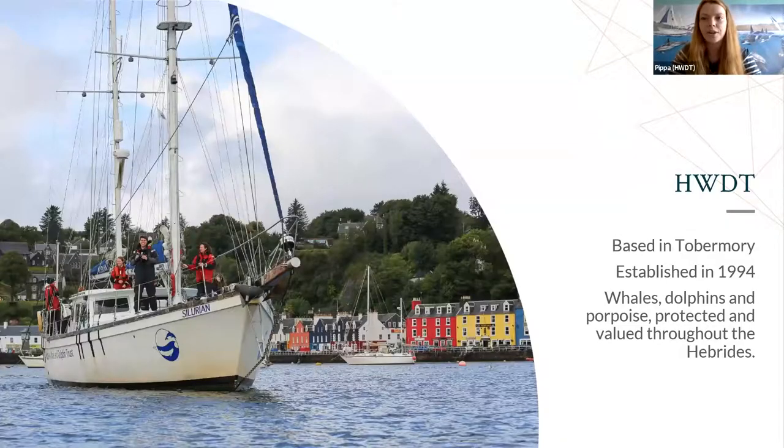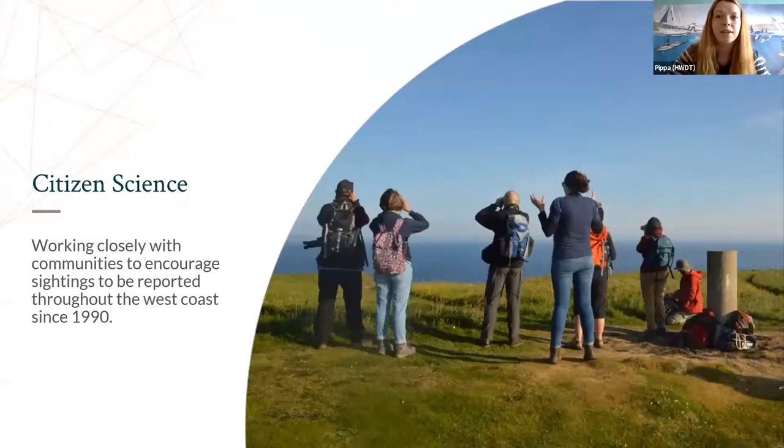So just to start off with who we are, we're a marine conservation charity and we are based in Tobermory, on the Isle of Mull. We cover the whole of the west coast of Scotland and we recently celebrated our 27th anniversary. Our aim is to really make sure that whales, dolphins and porpoises are protected and valued throughout the Hebrides. And we do all of this by working with communities. So citizen science is really at the heart of everything that we do.